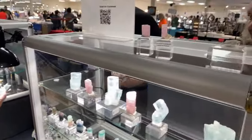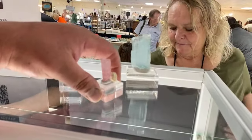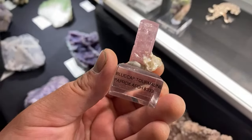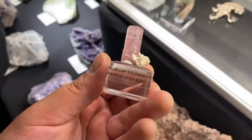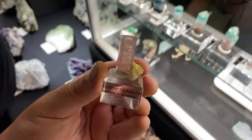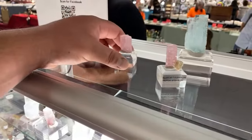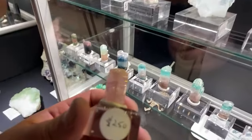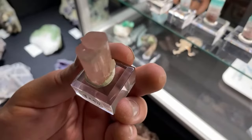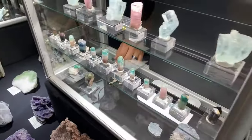Yeah. This one's my favorite out of all three. Which one do you want? That's my fave. Almost up there. One's stunning too. Yeah. A little bit bigger, but I like the smaller one. And how much was that blue tourmaline? I didn't see the price.